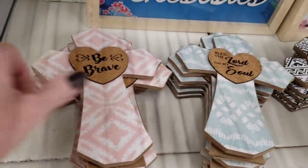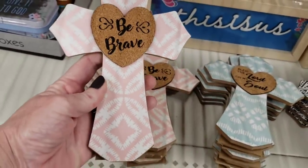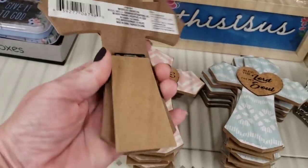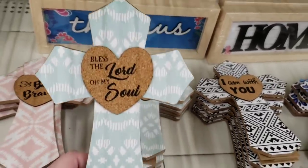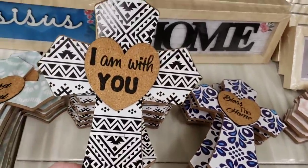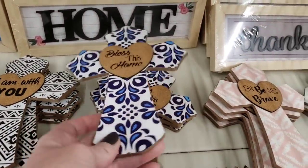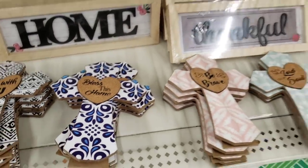And then you get a pad of paper and an adorable little pen. Oh, look at these. These are new. These are some crosses. Now that is a cork in the shape of a heart. They do prop up. So they had that pink one, a real pale teal color. This one is black and white. And then they had this blue and white. And they had a lot of them.